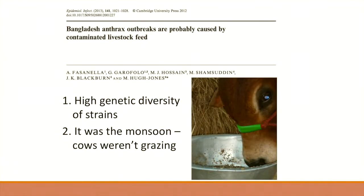Now, despite consensus on anthrax being a soil-borne livestock disease, the prevailing wisdom in Bangladesh is that these outbreaks are caused by contaminated feed. And the idea is that recycled anthrax carcasses are put into concentrated feed. Now, the authors of this study believe that the environment in Bangladesh is not permissive for Bacillus anthracis. And this is based upon 2 pieces of evidence. One, the high genetic diversity of strains found in those outbreaks, and it was the monsoon, so cows couldn't have been grazing.